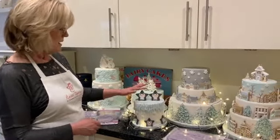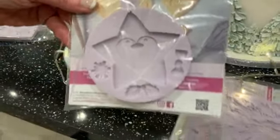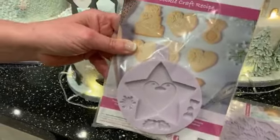Okay. There it is, that's the penguin, that's the large penguin mould. You get a snowflake, holly and a little bow, so you can decorate them with different things. The bigger ones are lovely, aren't they? They're great for the cookies, for the tree and things, they're good.